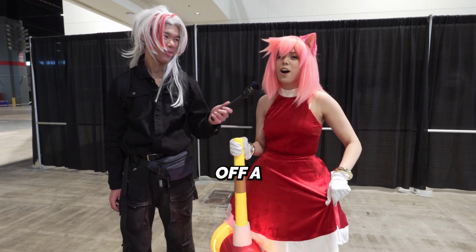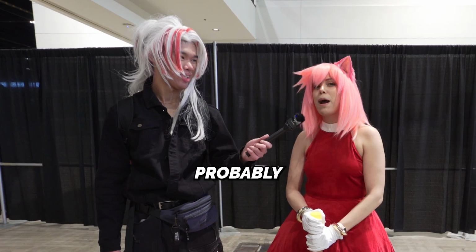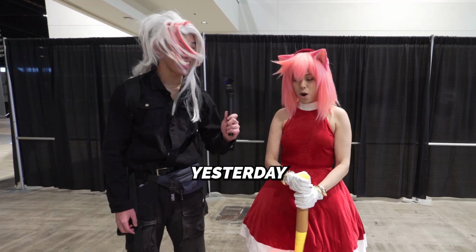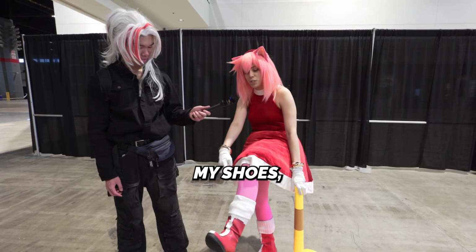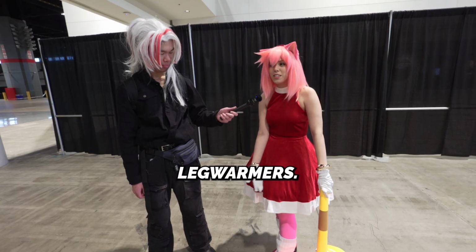I bought this dress off a bridesmaid wedding site. How long did the wig take me? Like probably 10 hours. I did it yesterday. Yesterday, the con crunch. But my shoes, I just literally taped them. It's duct tape. These are leg warmers and that's it.